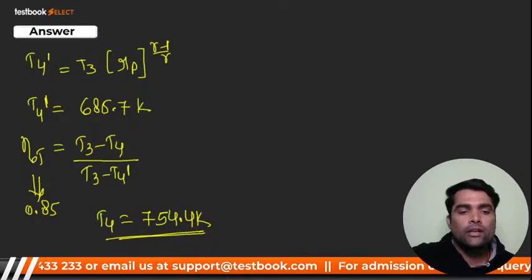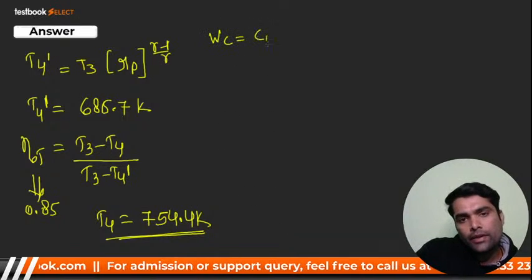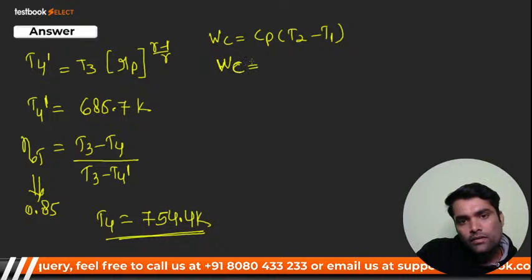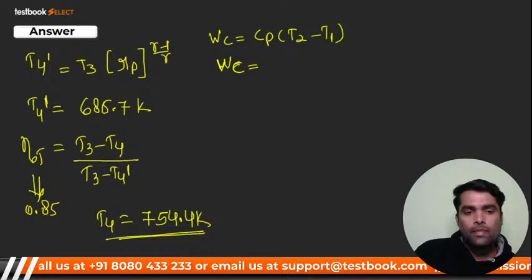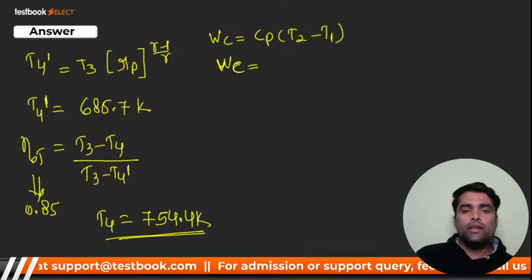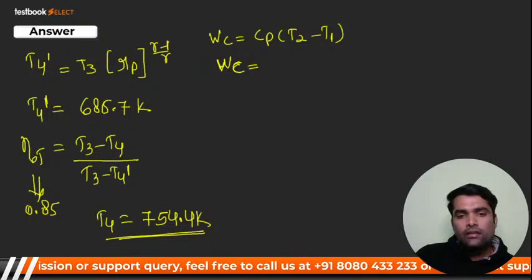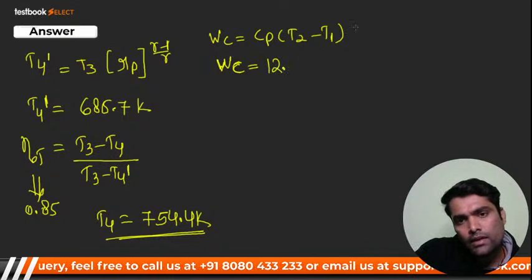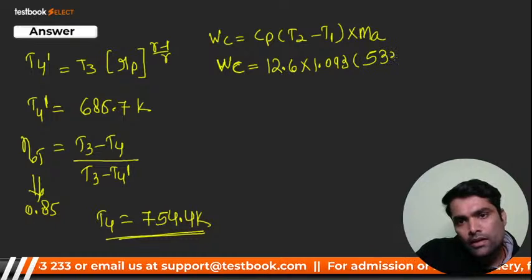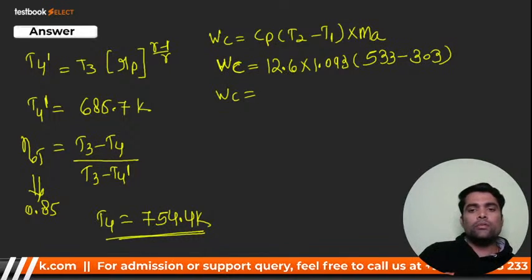Now you have T4. After calculating T4, you can easily calculate WC. WC is going to be what, my dear? CP into T2 minus T1. T2 you know. CP, remember, here you have to take the specific heat not of air, that is 1.093. 533 minus 303. This is going to be multiplied by mass of air, that is 12.6 into 1.093, and T2 you have calculated as 533, and T1 is 30, that is 303. So WC is going to be 3168 kilowatt.